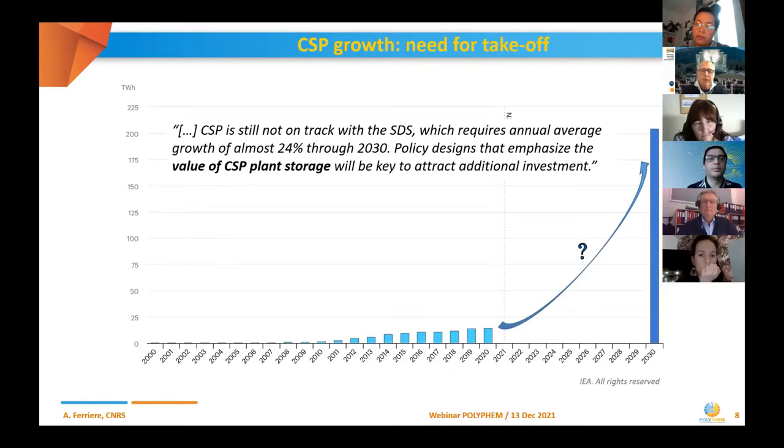The remark made by the International Energy Agency is that the value of storage for CSP plants should be emphasized in order to attract the industry sector and the policy makers. Next slide.